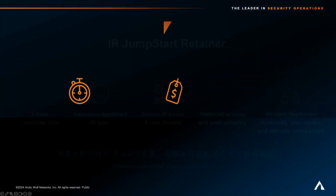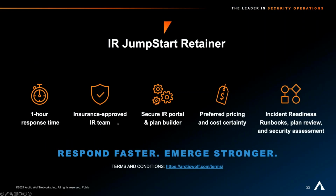So as you can guess, we've got a response to that. We have what we call our IR Jumpstart Retainer. I just want to pause for a checkpoint and talk about all the different terms and verbiage that I've thrown out here. There's incident response, which we talked about, which is: I made no plan, I need it now, $700 to $1,000 an hour, probably a slow SLA, right? That's kind of the worst circumstance. Again, we do provide those services because a lot of organizations don't have the proper protections in place.